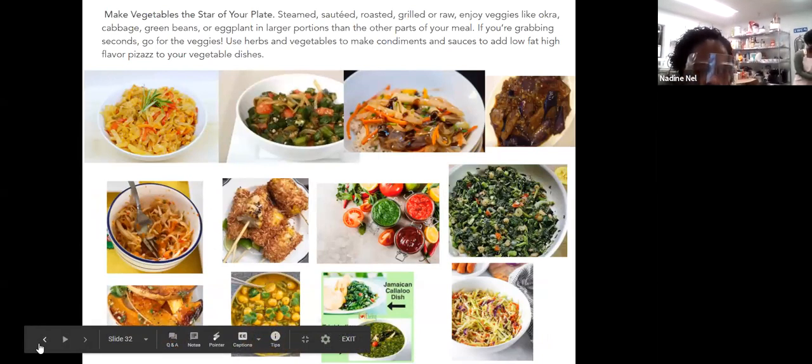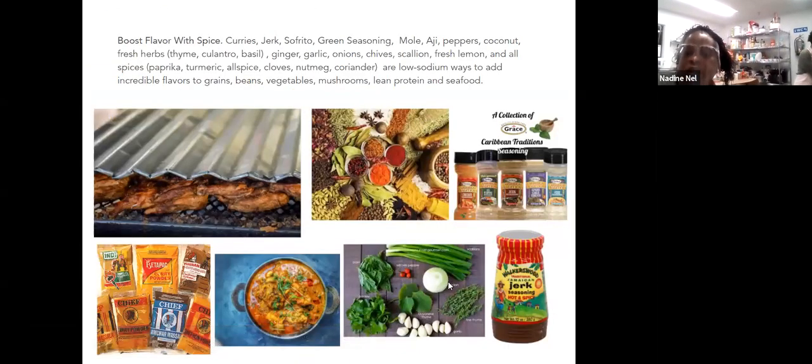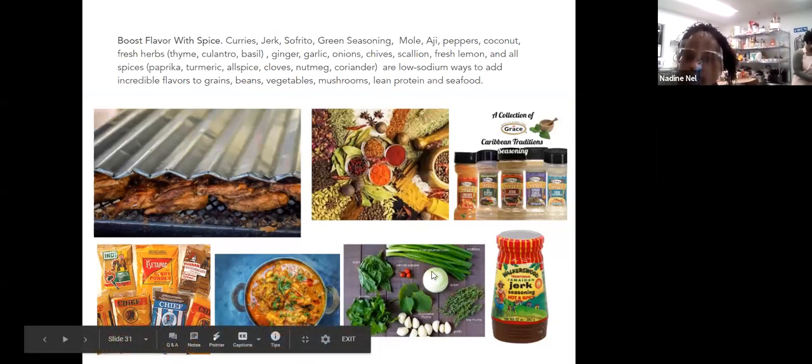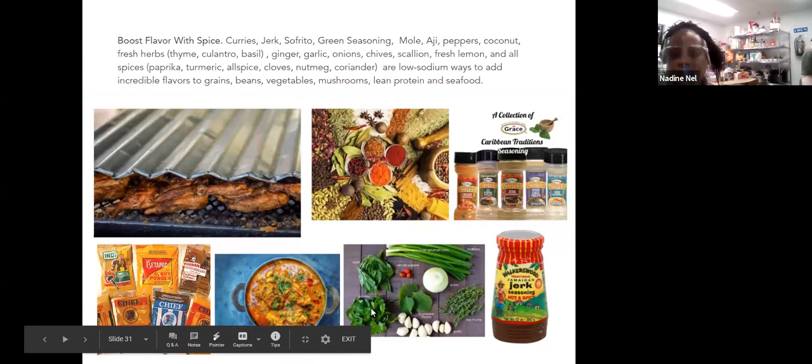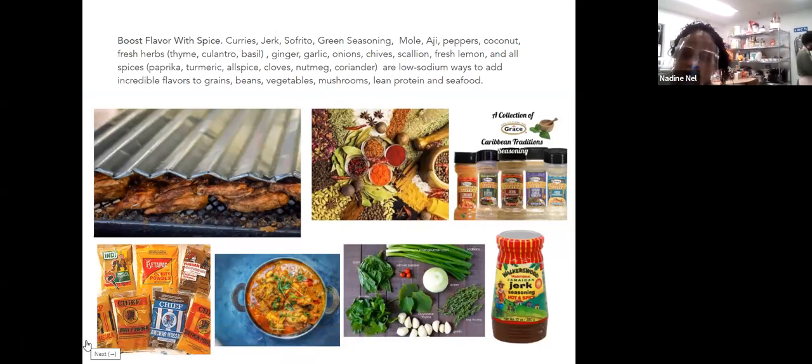So, making vegetables. Oh, I want to show one of the things that most Caribbean people make, which is green seasoning. It uses scallions or cilantro, which is a stronger cilantro, and thyme and onions and peppers and different things. You mix it and put it in the back of your fridge, and you season up your meat or put it in your soups and stuff like that.